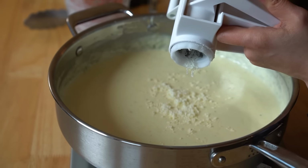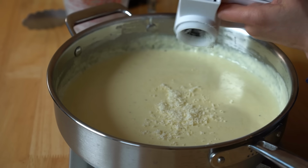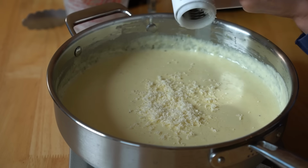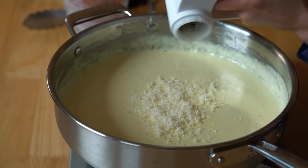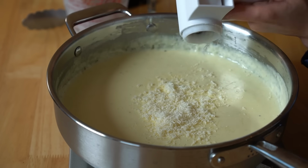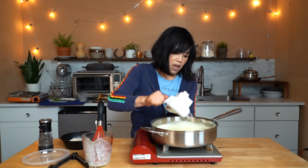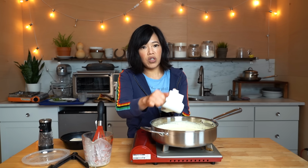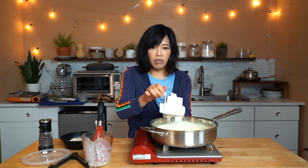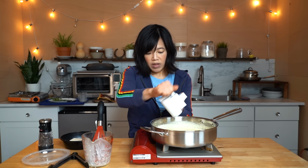You see that? There. See how it's coming out? So easy. And this is a fine grate. This only came with one size grater. So that's another thing. This is specifically for a fine shredded cheese. And I think this would be better with a hard cheese too. If you were to use a softer cheese, I don't think it would grate as well. Although you could potentially freeze it or chill it, so that it would be harder.